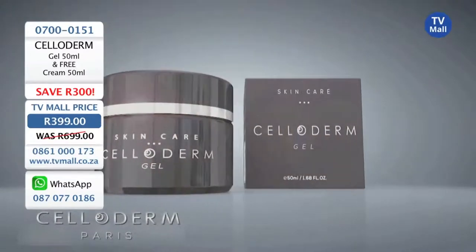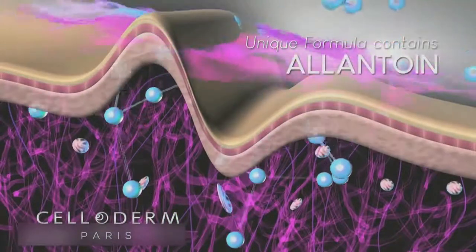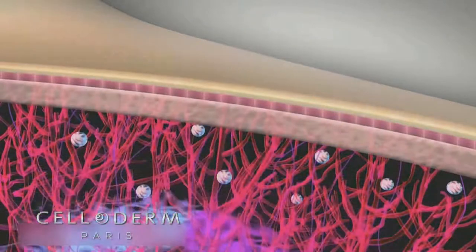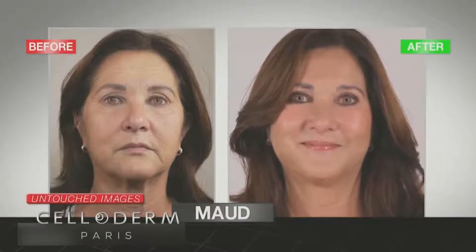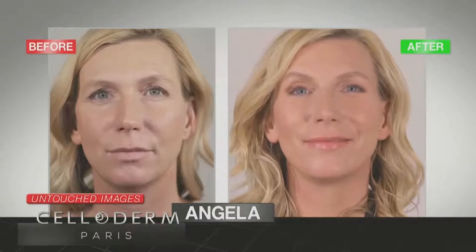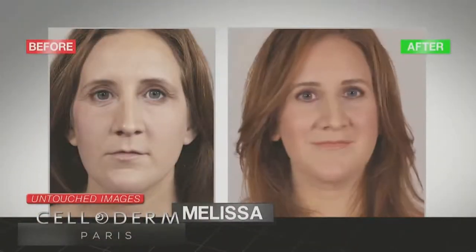Introducing Celaderm, an amazing innovative breakthrough in skincare. Celaderm is a unique formula that contains allantoin that regenerates your skin. Celaderm effectively removes wrinkles and acne. Look at the incredible results women have achieved with Celaderm. These are untouched images. Celaderm diminishes the look of lines and wrinkles as it regenerates and rejuvenates your skin in a very short period of time. It's like magic in a bottle, and it works every time, guaranteed.